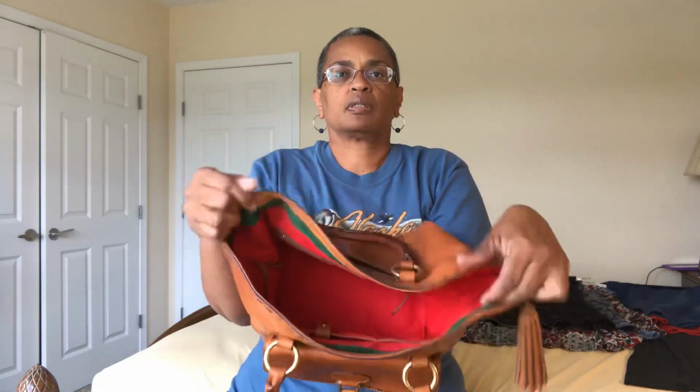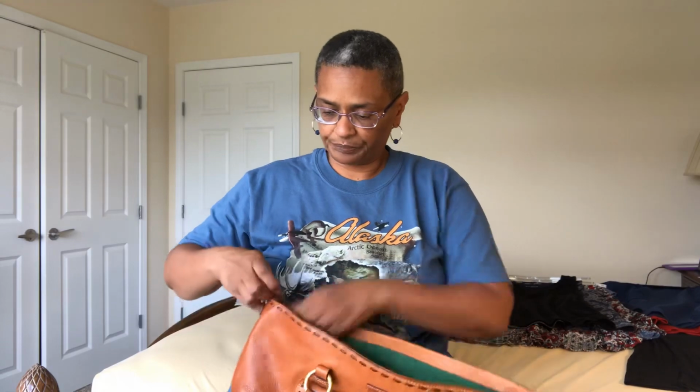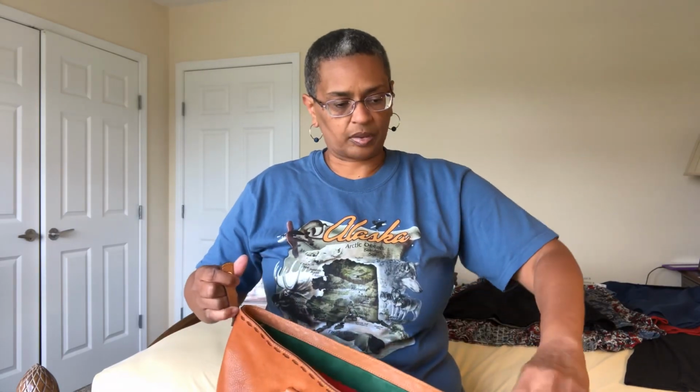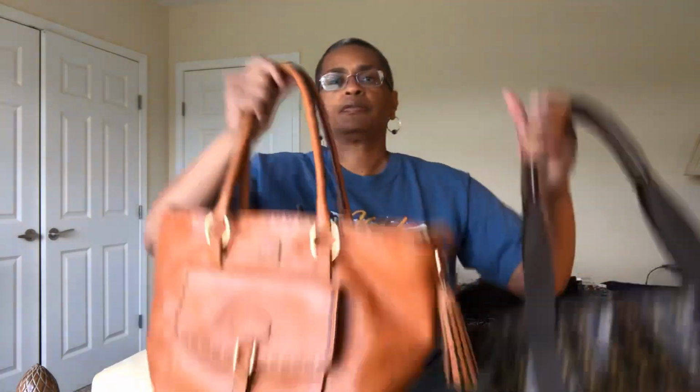These snaps, I just, again, really don't know what the purpose is, because someone had suggested that the snaps on these bags are to pull, but it doesn't really work. So I think these snaps are just decorative. But anyway, the size difference.